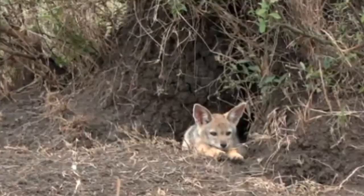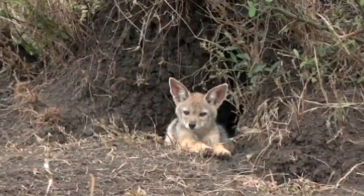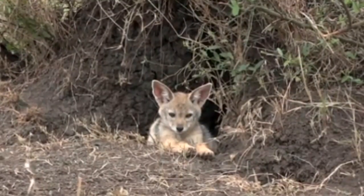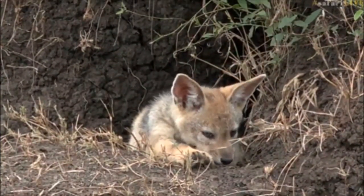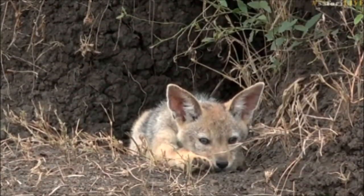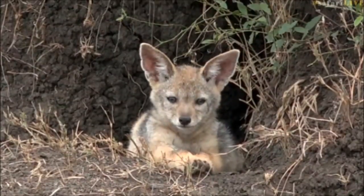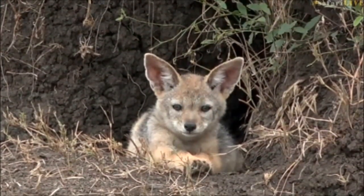Now, hopefully we'll be able to spend a bit more time with these jackals as we go about in the Mara. Maybe we can even watch them grow. So when I know I'm in the area, and I'm sure James and Scott and Brent and Jamie, when they get back, would love to come and see them. So hopefully over the next few months, we'll be able to watch these young pups grow.